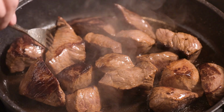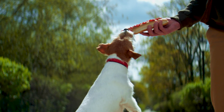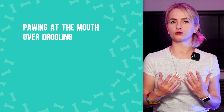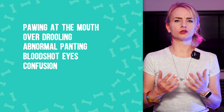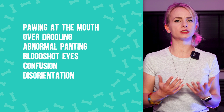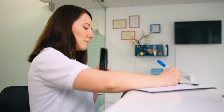Of course, in most cases, a dog would most likely turn down the food, sensing the high temperature. But as we all know, some foods might be just too tempting. If your dog shows any signs of unnatural pawing at the mouth, over-drooling, abnormal panting, has bloodshot eyes, is confused, disoriented, or displays pain during toilet breaks, and you suspect it ate something hot, you must consult your vet.